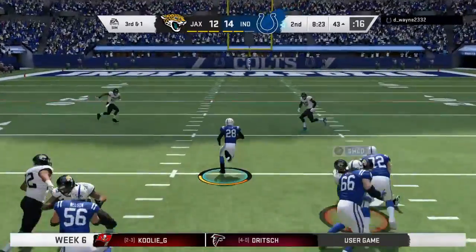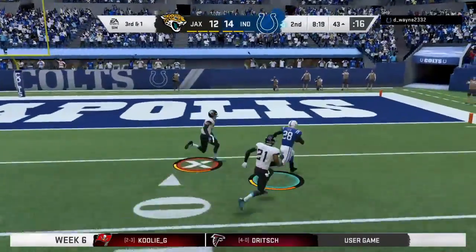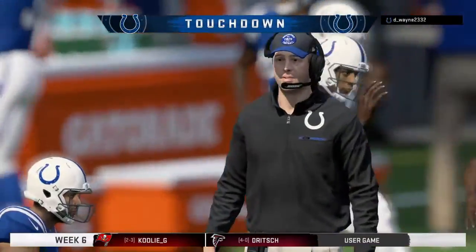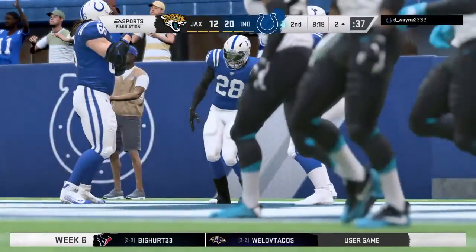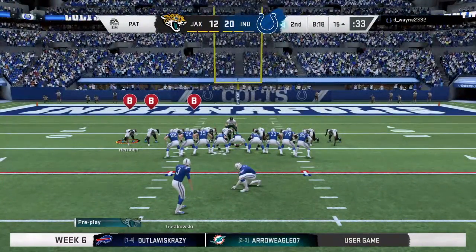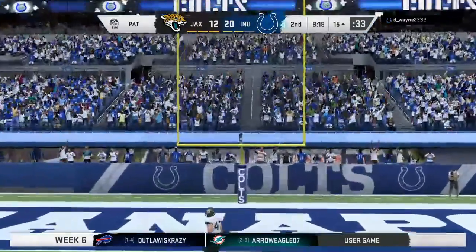Here's Dixon. And he takes this one in for a Colts touchdown. Kenneth Dixon, his 4th touchdown on the year. And the Colts, they add on to their advantage. Well, they were just hoping that run would pick up the first. They got the whole enchilada.